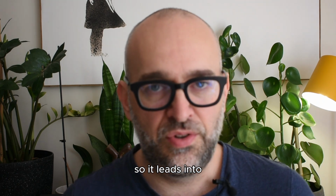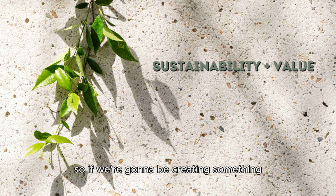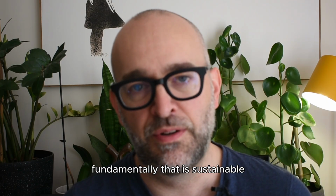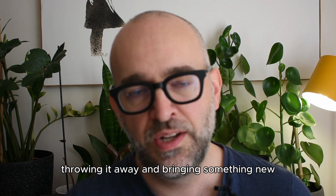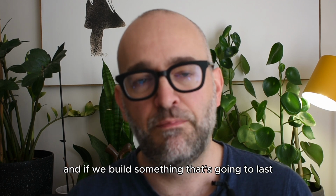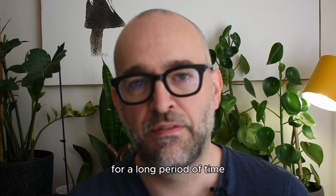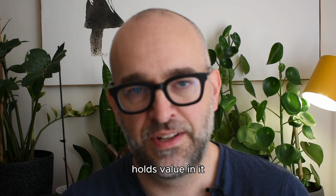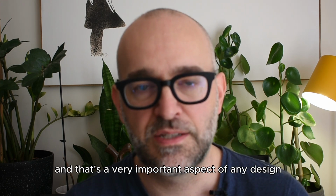So it leads into also the thought about sustainability and value. If we're going to be creating something for a very long period of time, fundamentally, that is sustainable. It means that we're not breaking it down. It means that we're not pulling it back out of the building, throwing it away and bringing something new in. If we build something that's going to last and has that thought put into it from the outset, it's much more likely that it's going to remain there for a long period of time. And that fundamentally is sustainable. It holds value, and that value is very specific to you and what you want to achieve, and that's a very important aspect of any design.